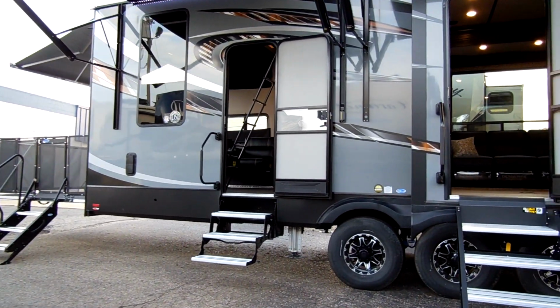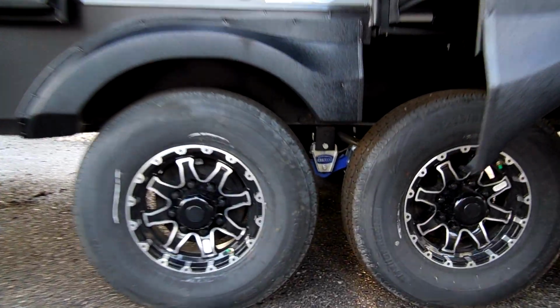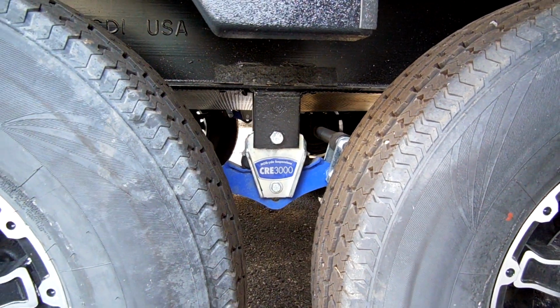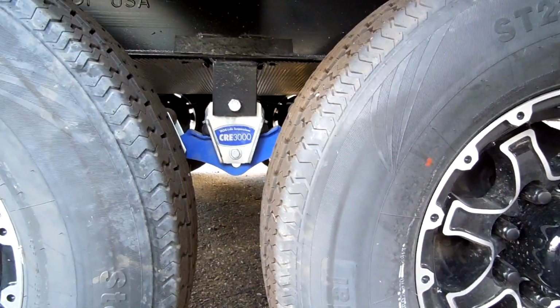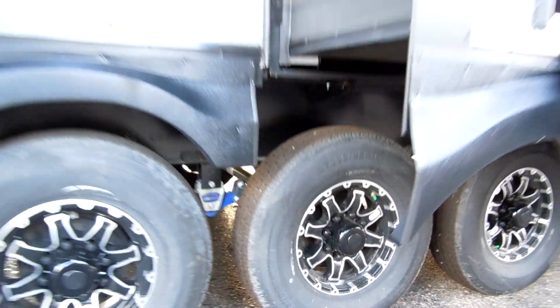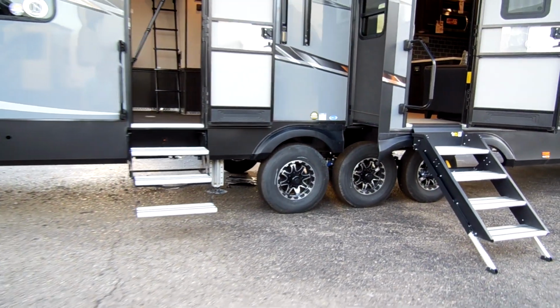The unit comes with the upgraded MoRryde 3000 suspension system on the axles. Really nice suspension upgrade. This basically kind of helps act like shocks on a car. It goes in between both sets of axles there. So there's another one up there. Again, this is a triple axle system, but that is a really nice upgrade, MoRryde 3000 system.